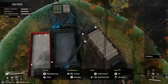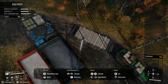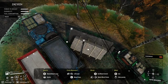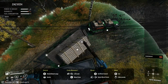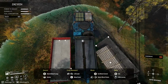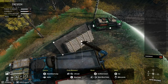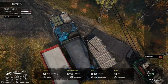I want to raise this so it's more likely to tip, I think. Come on, tip over, tip over. There we go, that's nice and unpacked. And now let's actually... Once again, I can show off how to use the Russian crane. Winch control. Why did I hit that? Which is to use the winch, Luke. Use the winch. The winch is mightier than the crane.